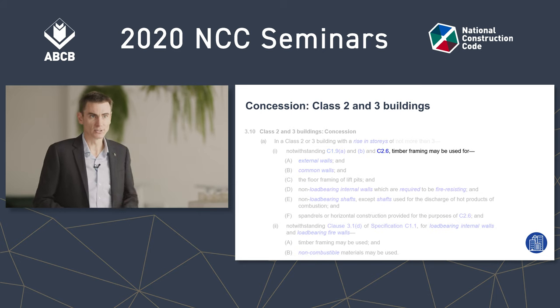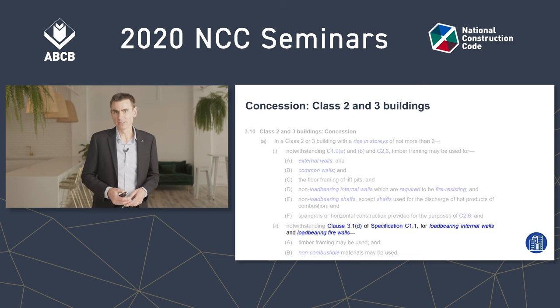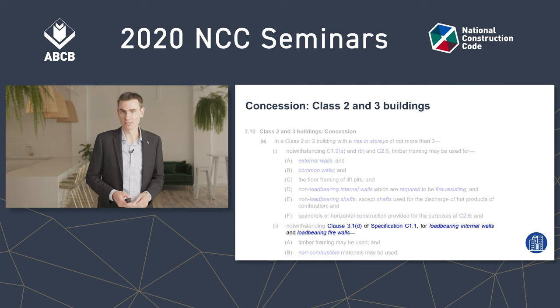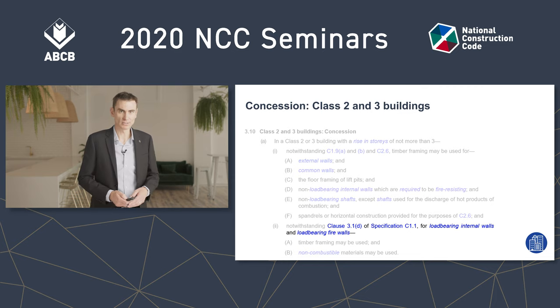You've also got C2.6 on this slide. C2.6 wants spandrels protecting external openings in Type A buildings to be non-combustible. You've also got 3.1D that says a number of building elements, including load-bearing internal walls and load-bearing firewalls, have to be made out of concrete or masonry, or in certain circumstances, something called fire-protected timber, which is different to the timber that this concession speaks of. So these are all provisions that would prevent the use of conventional timber framing if it weren't for this concession.